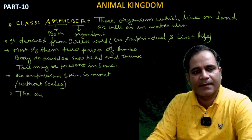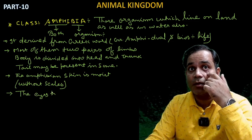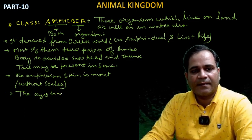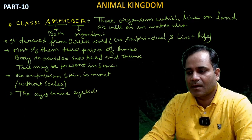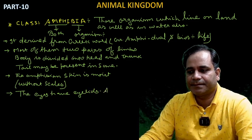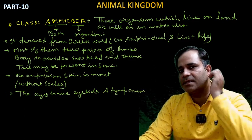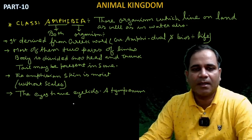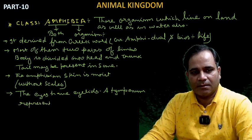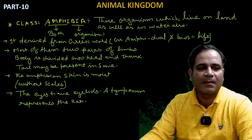Now, if anybody asks you about the eyes, what do you say? The eyes have eyelids. See, I also have eyelids. This one is the upper eyelid, and this one is the lower eyelid. In the same way, amphibia also have eyelids, as well as the tympanum. I also have a tympanum, which represents the ear. This one is the pinna. This tympanum represents the ear. Clear?